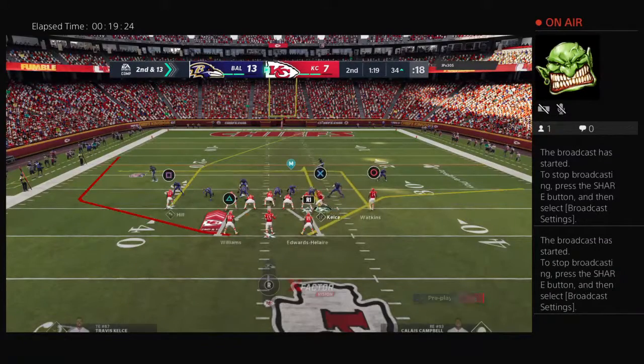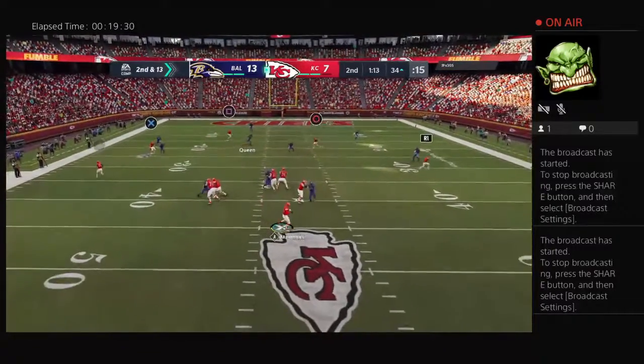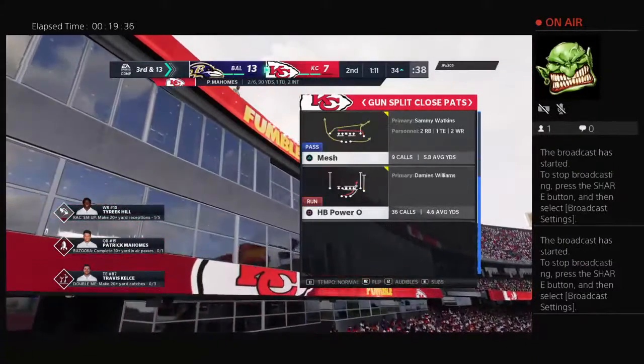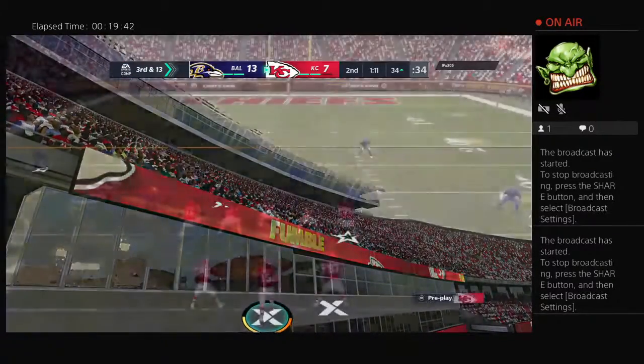58 for Mike. Shotgun snap to Mahomes. And he's just going to get rid of this thing, to no one here. He throws it away. And now it's 3rd. This defense has been very disruptive early on as they force another one to go awry.